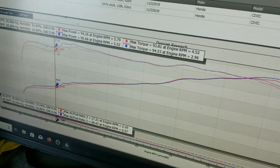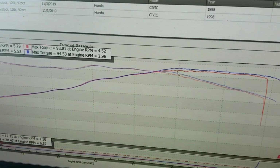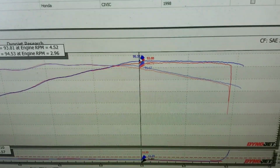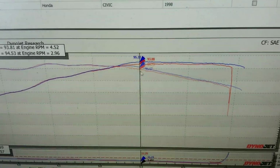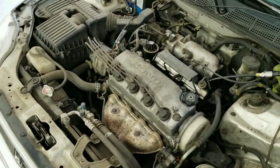A whole bunch down low. That could be from a hotter manifold. But up top, that's a pretty good gain there. You're looking at, you know, almost 1.5 horsepower. So what I need to do is see if there's anything I can do to get this car to breathe better. So it's bone stock, you know, clogged up cats, tiny little exhaust.